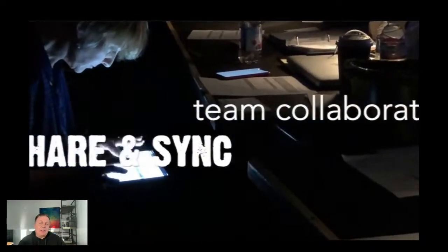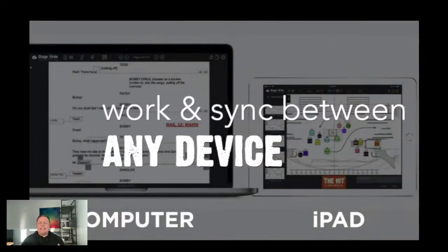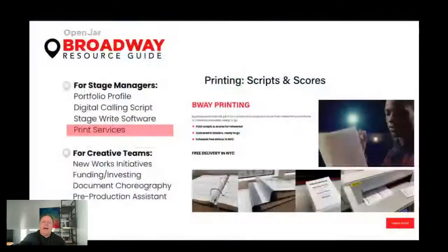choreography. And maybe the most important part is the ability to collaborate with your team. You can work and sync all of this between laptop and your iPad as well. We're thrilled that it's being used by so many shows, over 150 shows to my count, and maybe more. We have about 150,000 users worldwide. So if you're a stage manager, if you're a creator, director, choreographer, that's a tool that you can certainly use. And if you're interested in that, feel free to, on the website, you can see how to get more information.